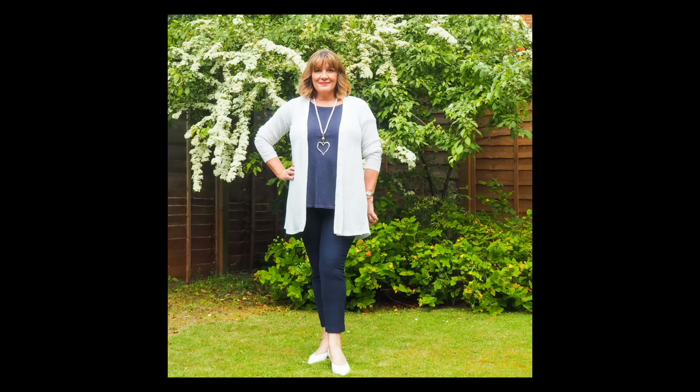So for this one, I've gone for a classic combination of navy and white with the white cardigan, the white shoes, and then I've added a necklace in white beads and silver as well. So I think that gives it that sophisticated look that navy and white always has. And it's a great combination for spring as well.